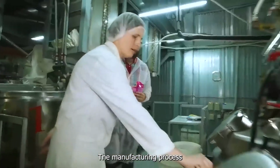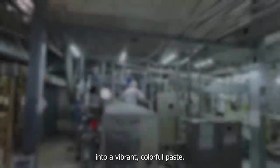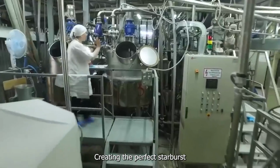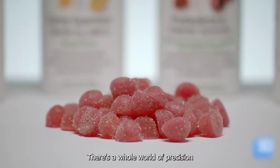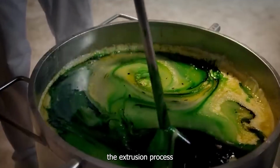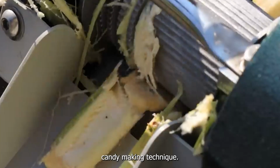The manufacturing process kicks off with massive mixers that churn the carefully measured ingredients into a vibrant, colorful paste. But this is just the beginning. Creating the perfect Starburst isn't as straightforward as you might think. It's not just about mixing and cutting. There's a whole world of precision engineering involved. Let's take you through the extrusion process that gives Starburst its unique shape. This isn't your average candy making technique.